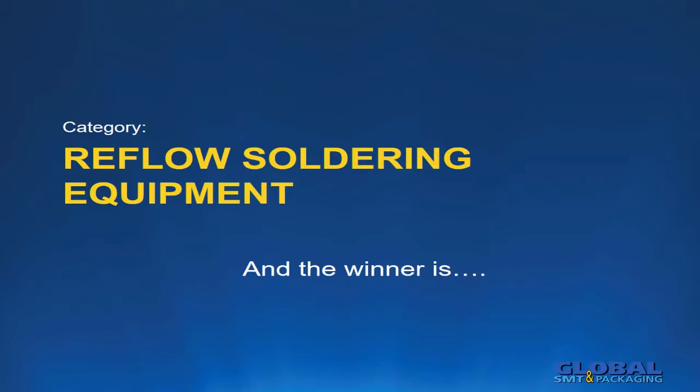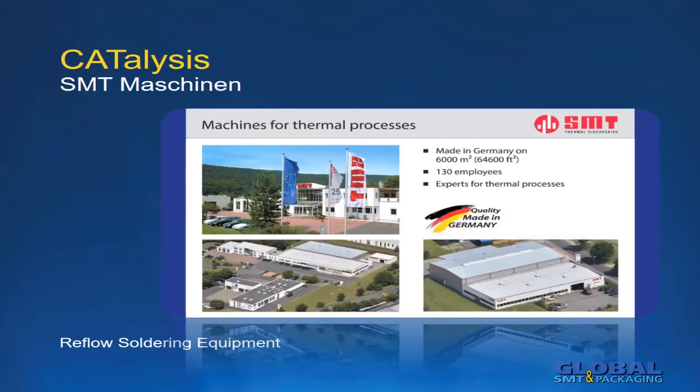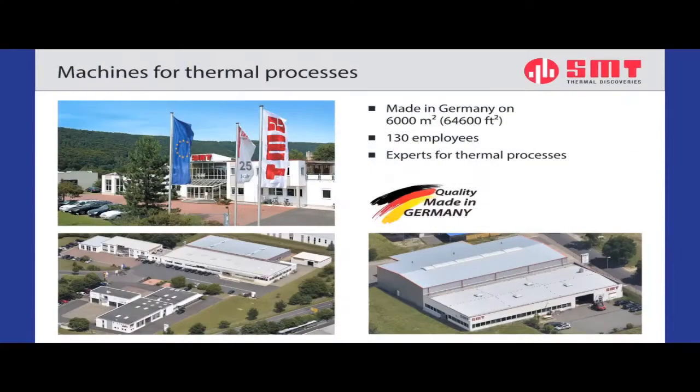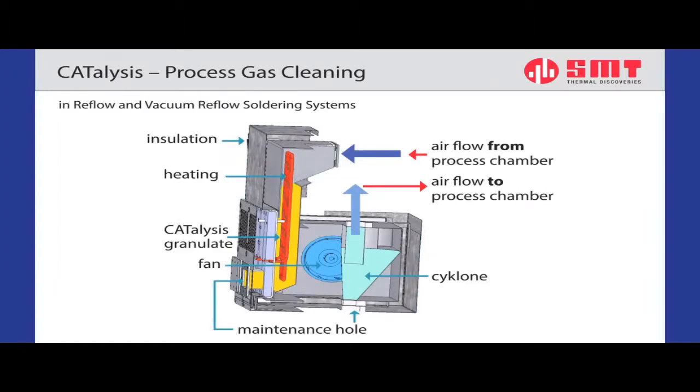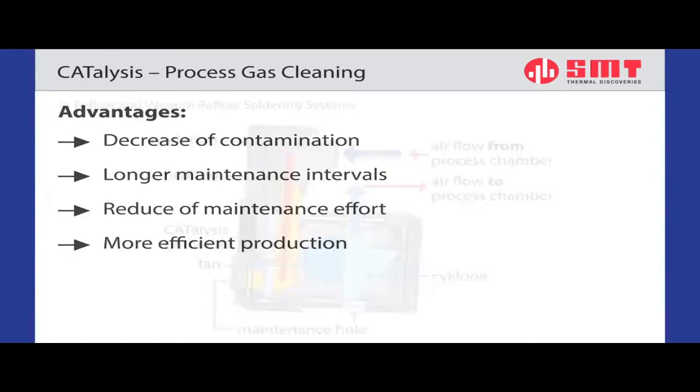The next category is reflow soldering equipment, and the winner is SMT Maschinen GmbH for the Catalysis. The catalyst in the reflow oven operates similar to the exhaust aftertreatment in a car. The long chain hydrocarbon chains, which are released during the reflow process in the oven, condense on colder spots in the oven and create resinous and oily contaminations.